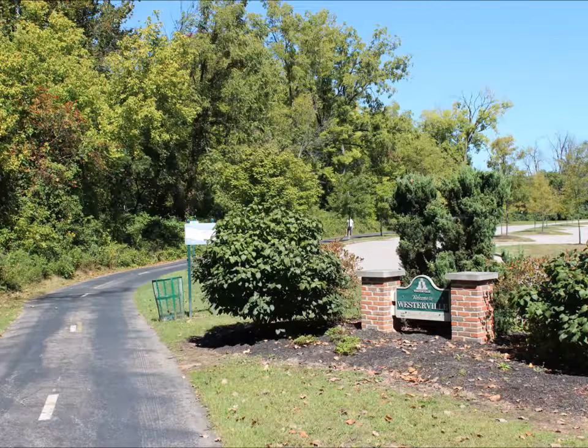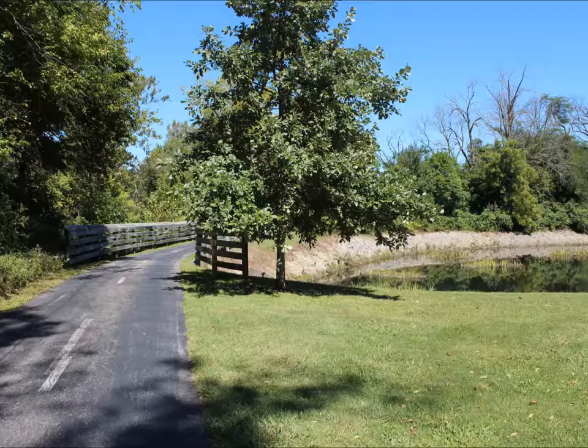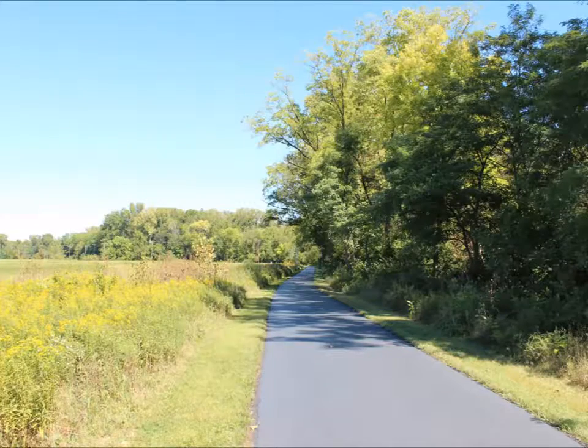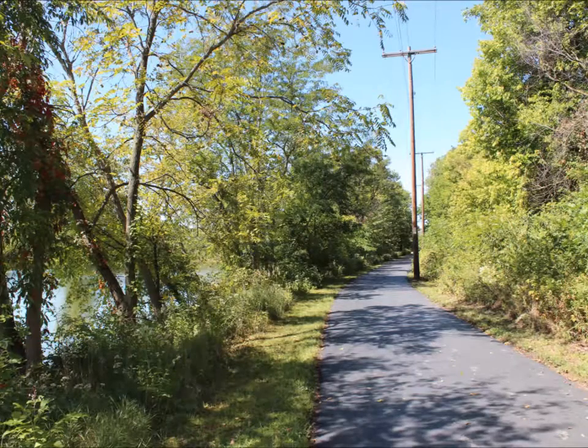Today we are in Westerville, Ohio, checking out the bike trails. There are over 26 miles of paved trails, including loops with set posted distances to help plan your exercise. These loop paths also connect to the main trails for navigating around the city.